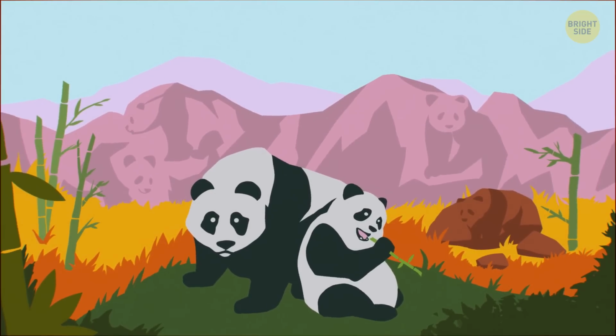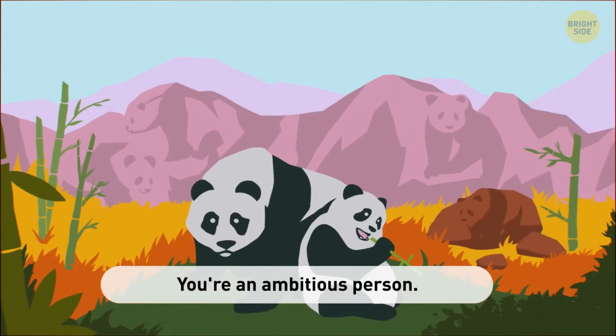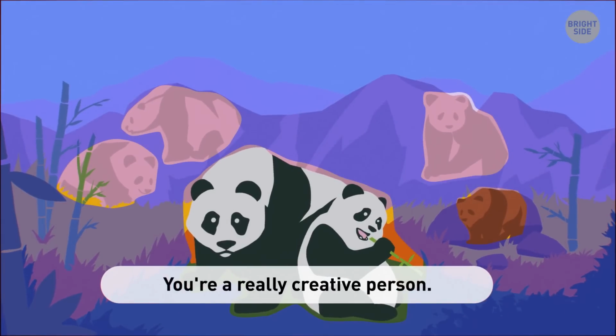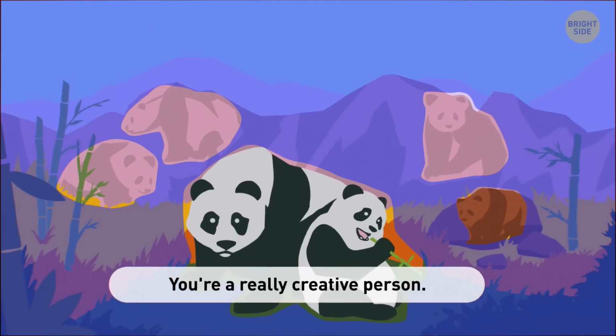If it's just 2, you're an ambitious person focused on your goals. When you have a plan, nothing can take you off your course. You're direct and always say what you really think. If you saw 5 pandas or more, you're a really creative person. You always see the little things others might not notice. You get inspiration when you least expect it, even from basic everyday events.